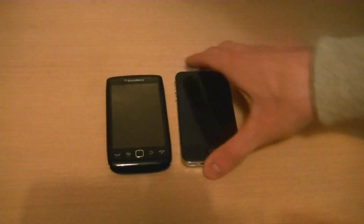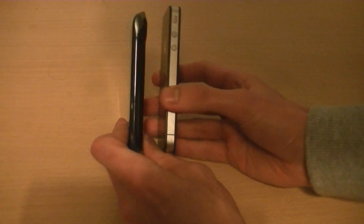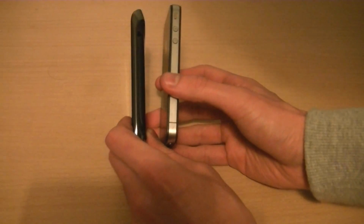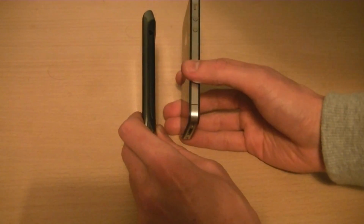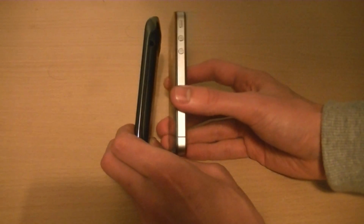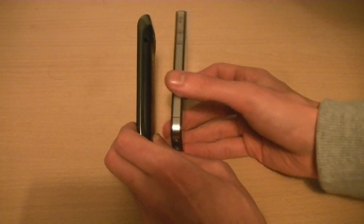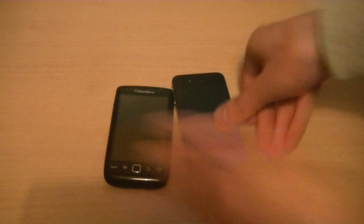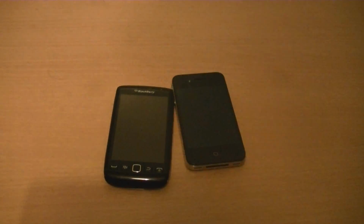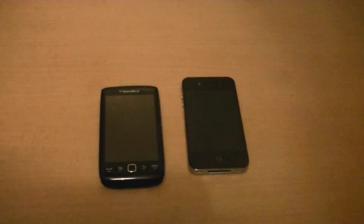And finally we go to depth, the thickness of both of them. If we put them both up, you can see they're actually very thin devices, and Blackberry have done very well to make a phone almost as thin as the iPhone, which does boast being one of the thinnest smartphones you can get. However, when it comes to the specs, it is slightly bigger. It's 11.5mm depth, whereas the iPhone is 9.3mm depth, so it is slightly smaller.